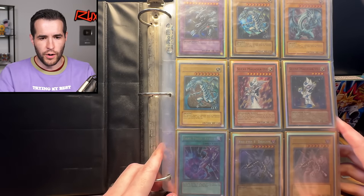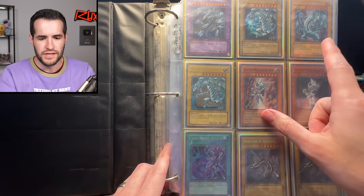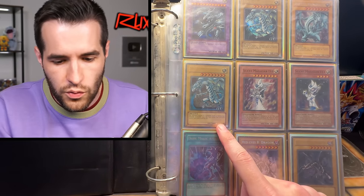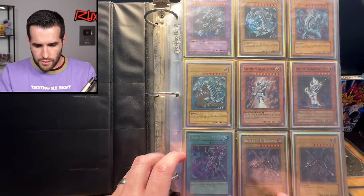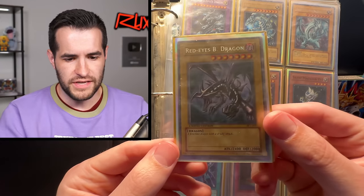We'll zoom in on certain cards, but as we go through, that's a JMP, JMP, BPT 2003. I can't really tell what that one is. That's a DB1. Okay, we got the Silent Magicians, Ancient Sanctuary Unlimited. BPT right here. Let's pull that out because BPT. Oh, that's a reverse foil. Wait a second. BPT 2002 Red Eyes.